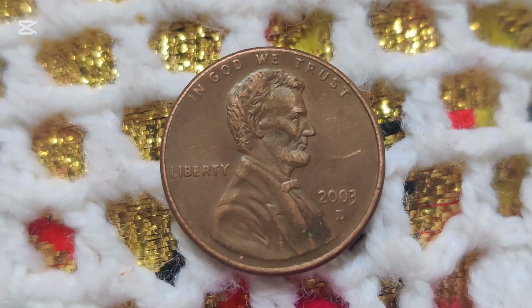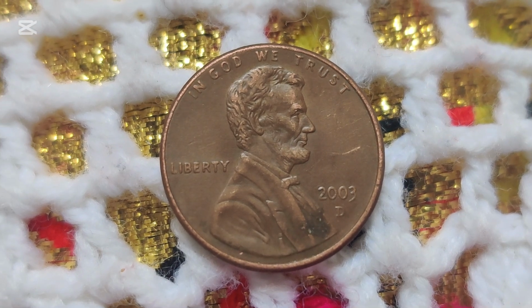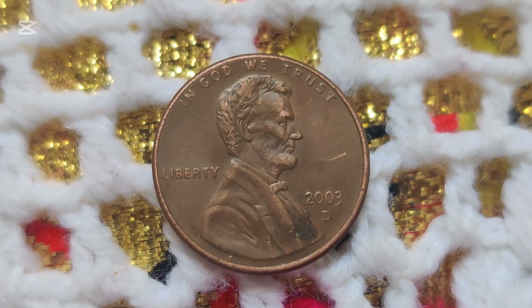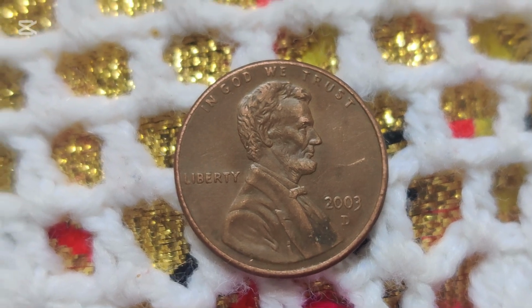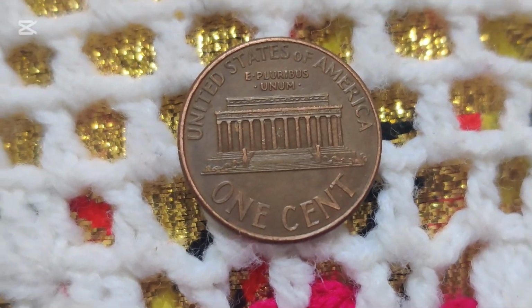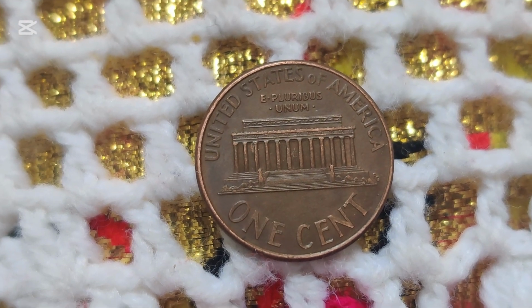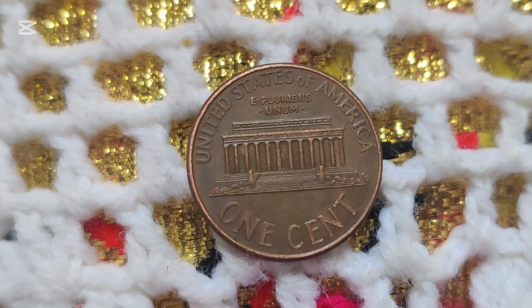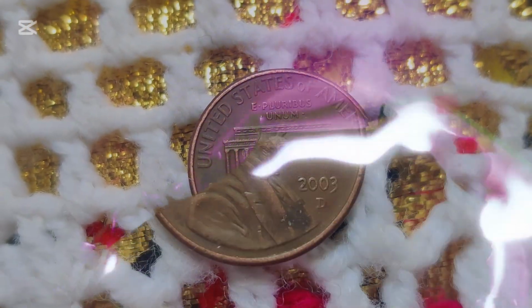Here's a breakdown of current average values. Circulated condition, 1 to 5 cents. Uncirculated MS60 to MS64, 10 to 25 cents. High-grade MS65 to MS67, 30 cents to several dollars. Error coins, from $5 to over $100 depending on rarity and demand.